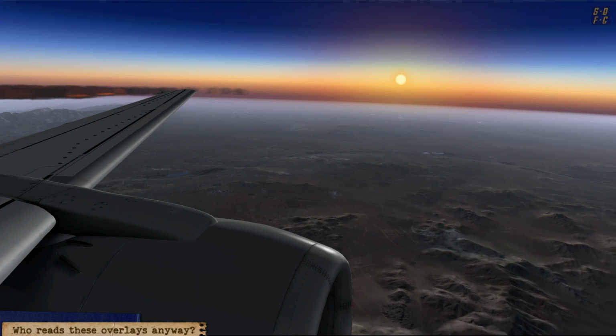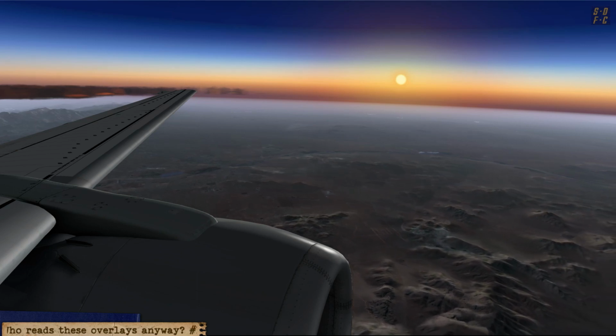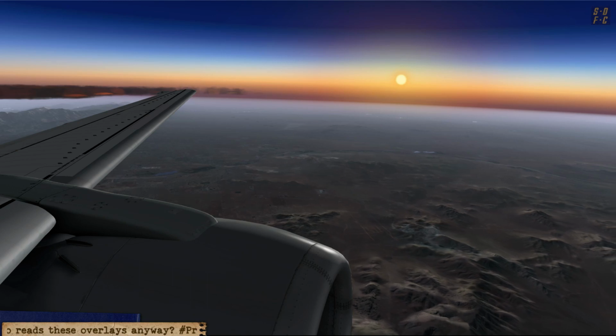Skag 3, Sierra X-ray, SoCal approach, good evening, Los Angeles, altimeter 2994.